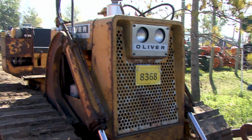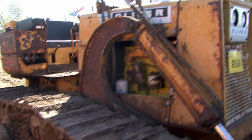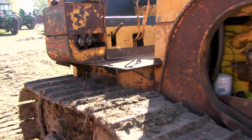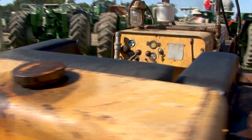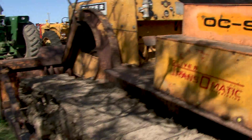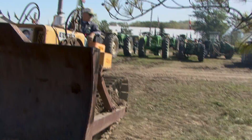This is a 1959 OC9. I also have an OC96, a matching set. It's the most advanced tractor for its time. It was made between '58 and '64, and they only made 400 of them. And this is an all-hydraulic torque converter drive, so I can counter steer, which, if you'd like me to, I'll demonstrate. And I picked it up in Salem, Oregon in the middle of a field.